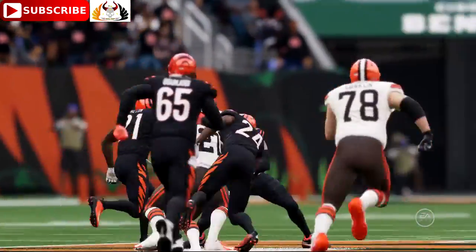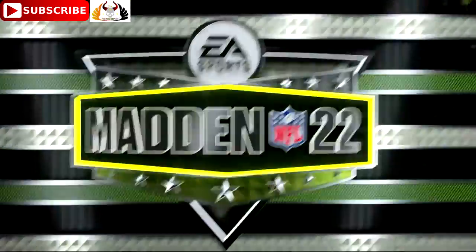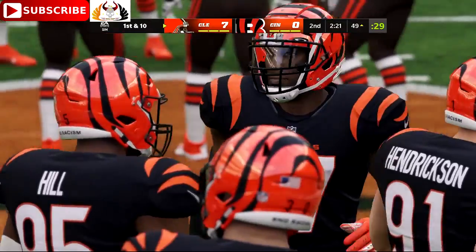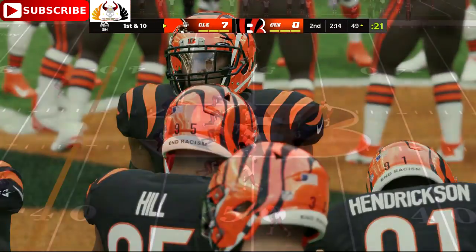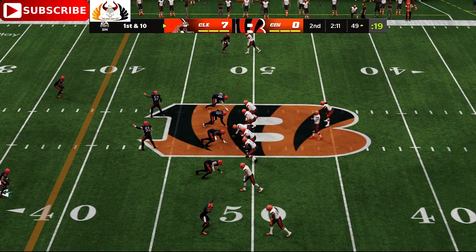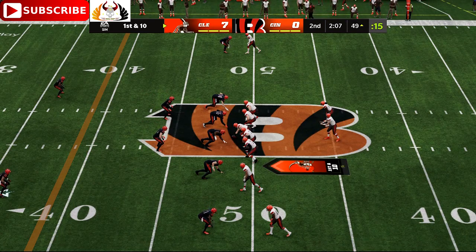Because when you see him get the ball and just go, in addition to that speed, it helps out his blockers. They don't have to hold blocks for long because he's just going to speed right past them. They don't need to run another play here before the 2-minute warning. Let's see if they do it anyway.